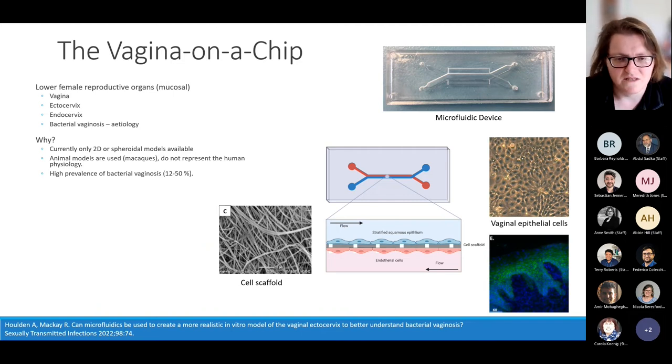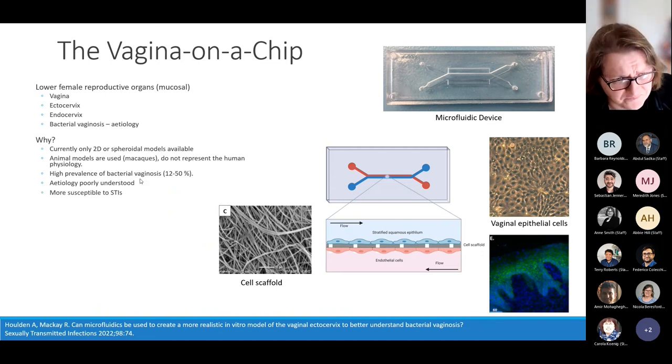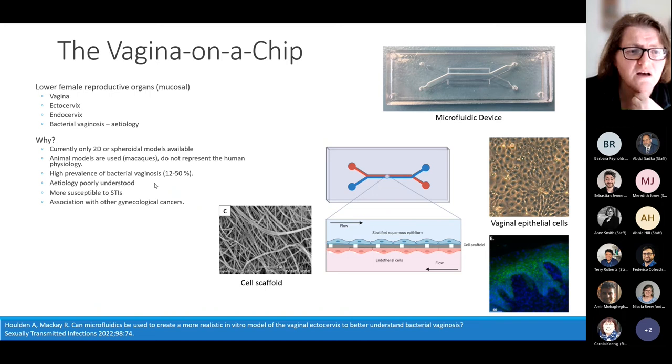There's a high prevalence of bacterial vaginosis. It's around 12 to 50% of women will get bacterial vaginosis at some point during their lifetime. It tends to be lower in high income countries. And in places like sub-Saharan Africa, it can be quite high. It can be higher than 50% prevalence rate. And the etiology, the reason why we get this disease and the mechanisms, are very poorly understood. And if you have bacterial vaginosis, it makes you much more susceptible to sexually transmitted infections. And there's also an association to other types of gynecological cancers.